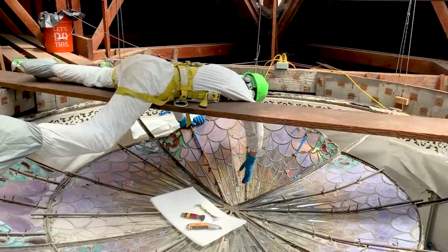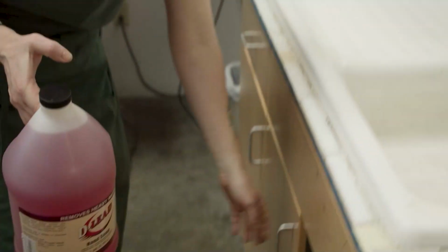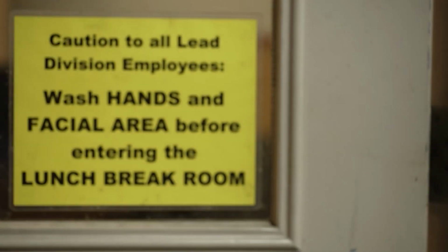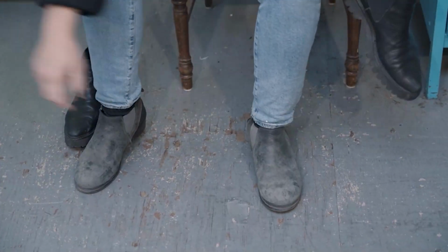If this seems overwhelming, start with these simple ways you can be safe. Wash your hands with industrial soap at the end of each task. Don't eat or drink where you work. And have a dedicated pair of work shoes.